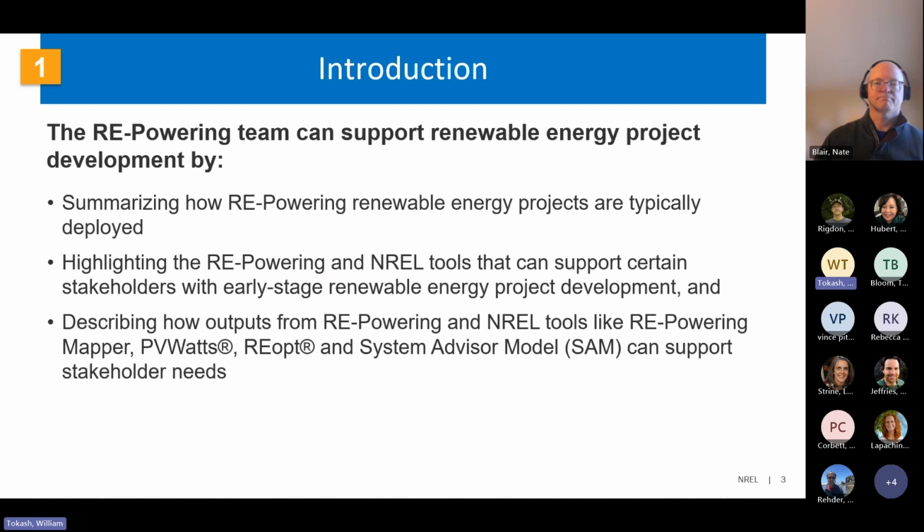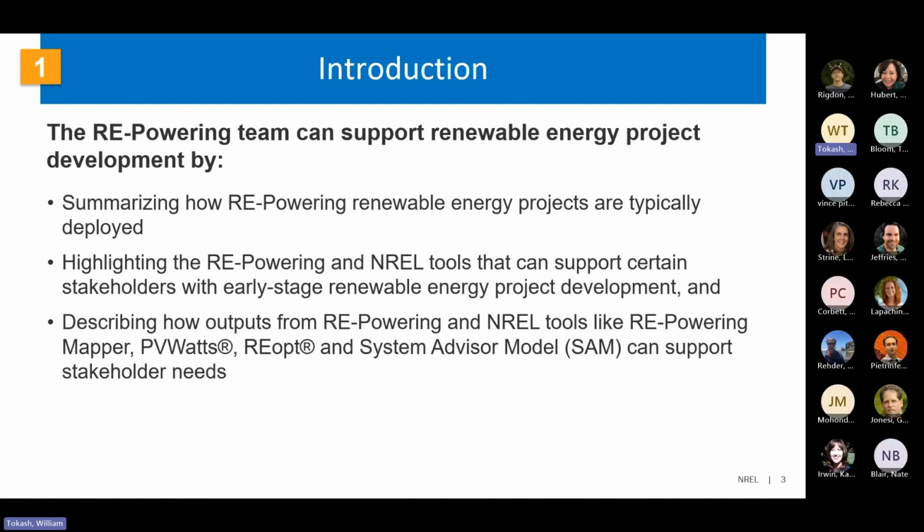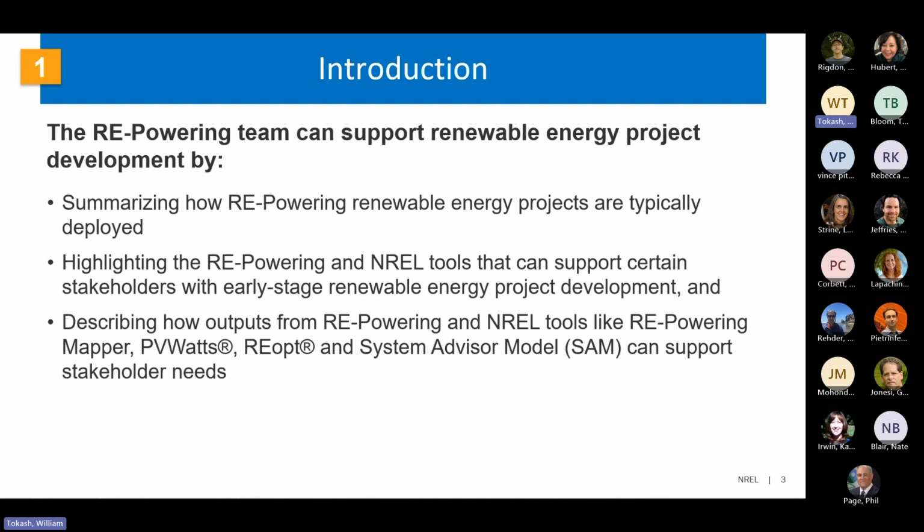So the repowering team can support project development in 3 ways. Summarizing how repowering projects on the renewable energy side are typically deployed, highlighting the tools that can support early stage development, and then describing the outputs from these different tools and how they might support the needs to move projects forward into development.